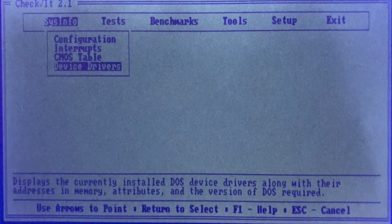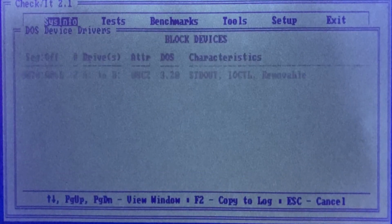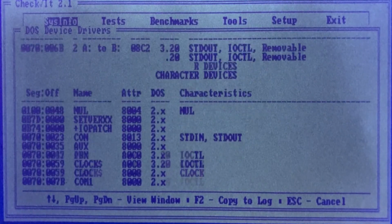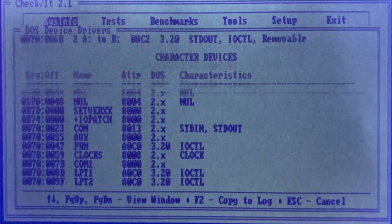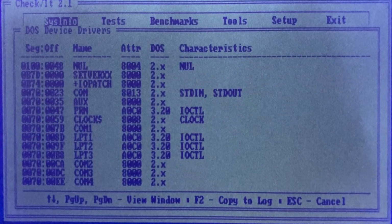Next thing here is to have a look at the device drivers. So this is what I guess CheckIt will find in the memory ranges. Try to figure out what's there. Nothing really of great interest here. You'll note that it has found the clock. It just doesn't really know what to do with it. Again, it's not really exposed. Various LPT and COM ports, not too much there. Very basic.